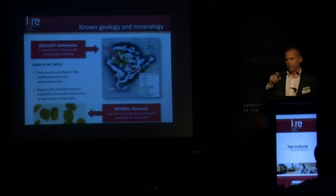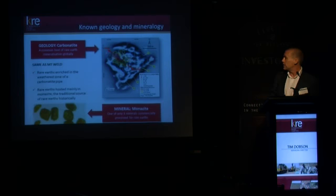What differentiates Cummins Range from some of the other ones? Well, we've got a known geology and a known mineralogy. Now, does that make sense? It does when you start to look into the textbooks where rare earths can appear. There are books about this thick written on the geology and the mineralogy of rare earths. Rare earths can appear in a whole range of settings.